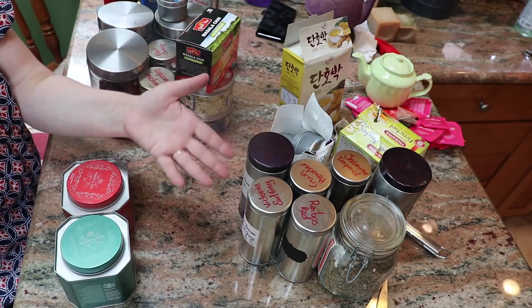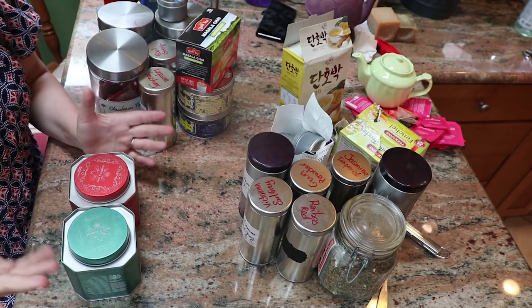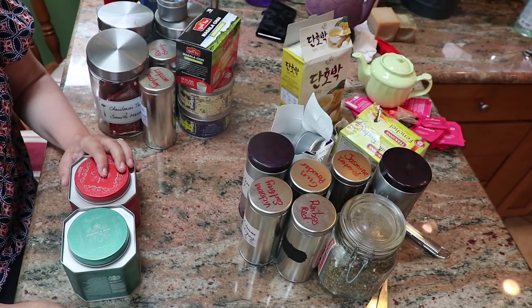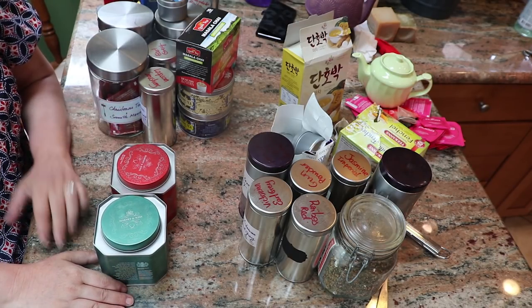And then all this stuff, obviously I've had it for so many years that the shelf life is gone for them. So let me put everything back in and then let's see how I can organize that in a better, more functional way.